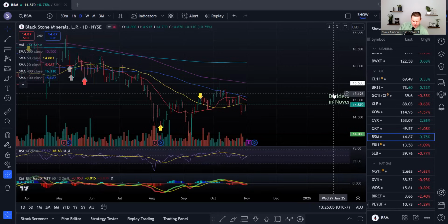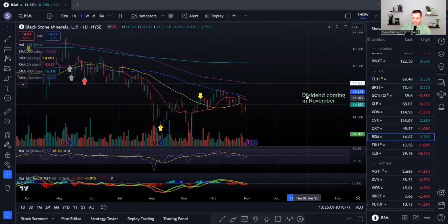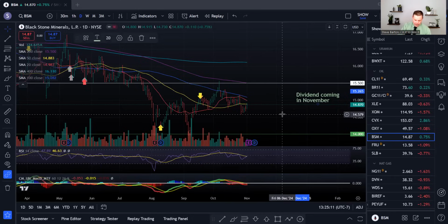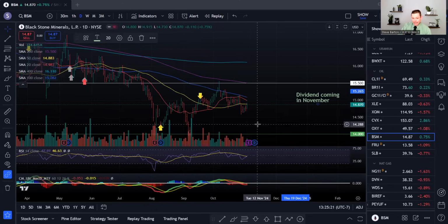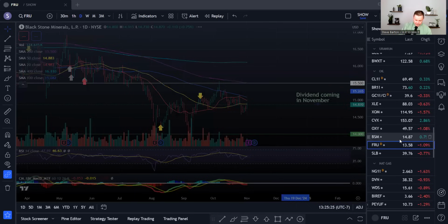And Black Stone Minerals down 1/3% for the week. So we got their dividend coming up. It's going to be November 8th. So we might have another option set up. We can see we've run some options back here in the past on these dividends, timing them with it, and we might get a timing on that. So that'll be next Friday. We'll see how that works out.